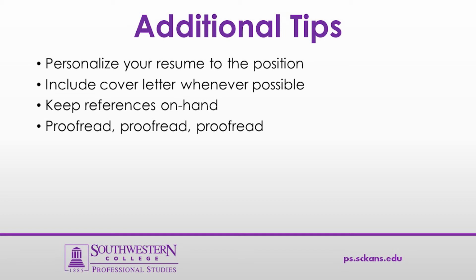It isn't necessary to include references within the resume. Instead, keep these on hand in case they are requested. Of course, you'll want references that are also tailored to the position you are applying for.